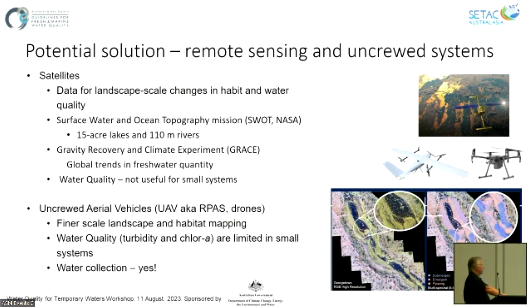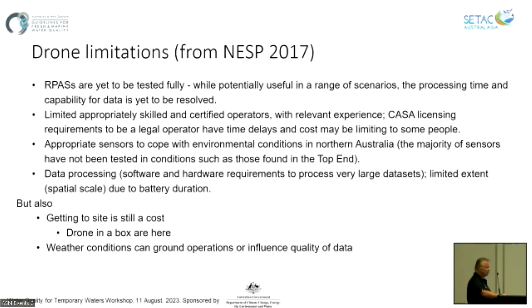And we've been using them at Ranger for finer scale landscape and habitat mapping. Your riparian zones is really good for that. And we look at our aquatic vegetation. We've thought about doing turbidity and chlorophyll A. It can be a little bit challenging still with those systems, but we're actually using them for water collection too, which is really handy for when systems are very hard to get to and you've got big lizards hanging around and things like that. Sorry, I wanted to have a video of our drone. We recently flew it and it was quite successful collecting 2 liter water samples. I thought I did have a slide there, but anyway, maybe we'll get to it.